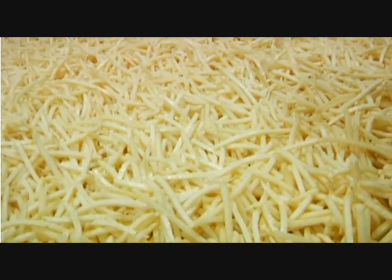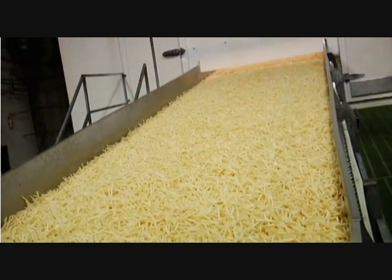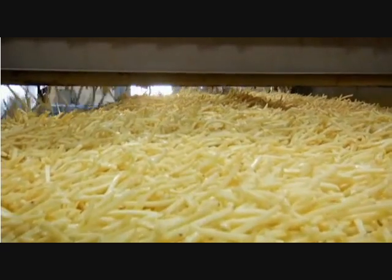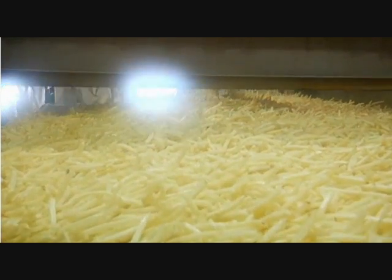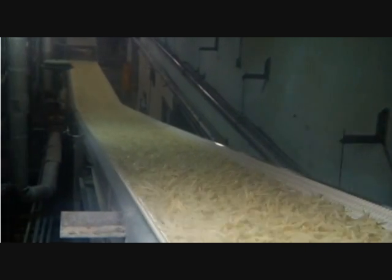After the French fries leave the fryer, they'll go into our freeze tunnel. And quickly the freeze tunnel will bring the temperature of this product down to under 10 degrees. And really what the freezer does, it really preserves the integrity of the product and allows it to be shipped all over the world.